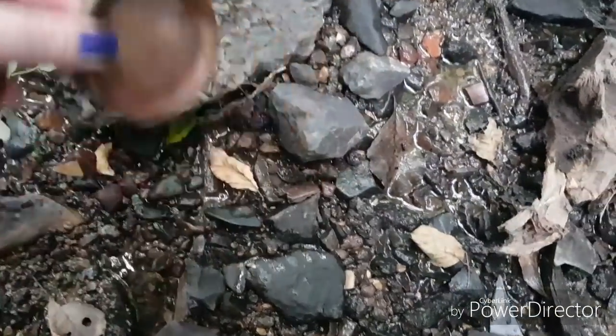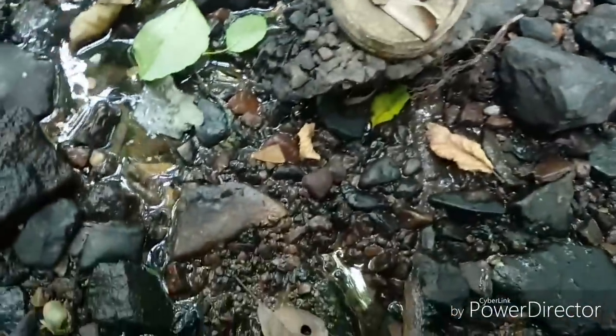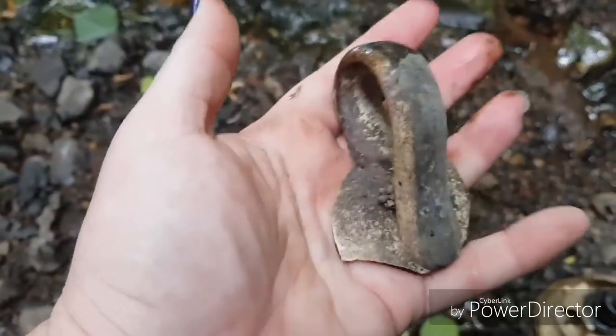So I'm going to take it home and give it a little clean. A few other little bits that look interesting. Oh, it's just a little shard of, looks like one of those jars. Again, another handle. Ooh, I nearly lost it.